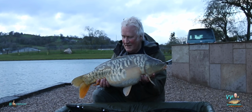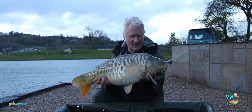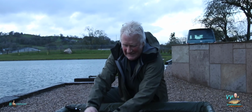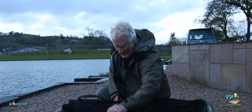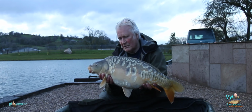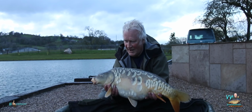There we are, first evening, £17 and a couple of ounces, an absolute scaly beauty. Thrilled to get off the mark nice and early on the first evening, and the rain has stopped for 5 minutes. Excellent. And that was on the ProBaits monster crab wafter tipped with a couple of maggots. Happy times. Right, get it back, get the rod out.